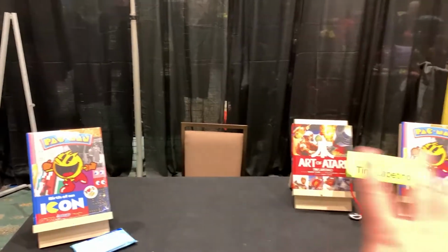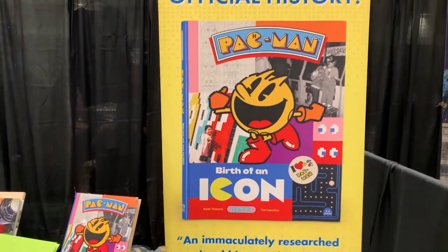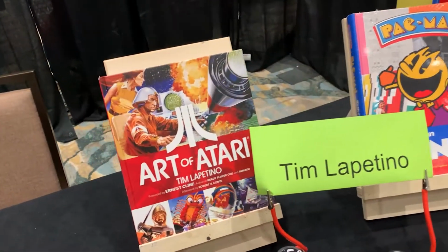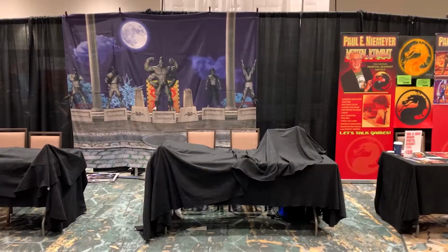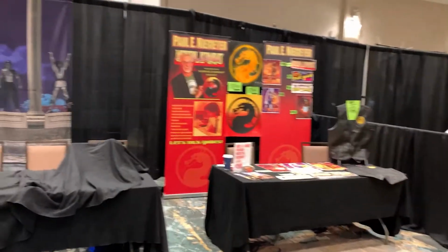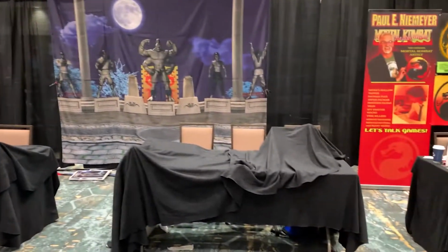And then here's Tim Lapetino's booth. He did a book called Pac-Man, Birth of an Icon. And of course, his more famous book at this point would be The Art of Atari. And then here's a couple more empty booths. That's where Richard Divizio is sitting. That's where Daniel Pesina is sitting. And then over here is where Paul Niemeyer is sitting. They're currently in a panel right now, so I can film their tables and not be bothered by really exciting banter. And then over here is Tim Kitzrow, the voice of NBA Jam.